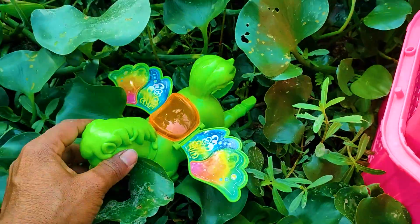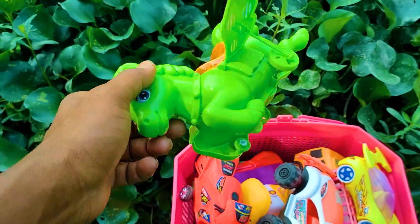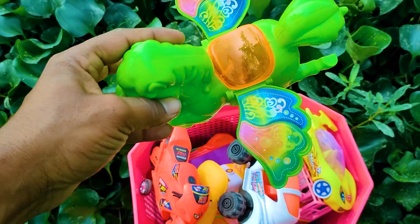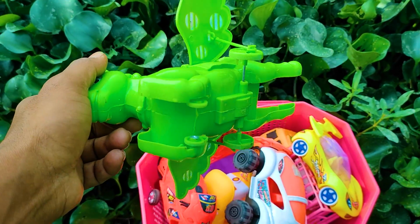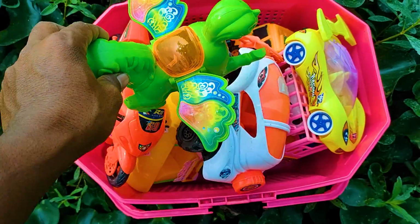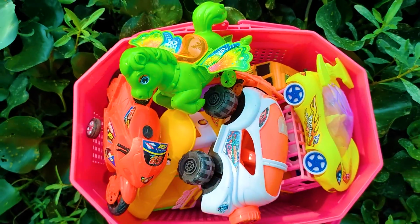And this is the last toy vehicle, a funny toy flying horse. This vehicle is a very nice green color combination. Wow, this is very beautiful. So I also collect this one in my bucket here.